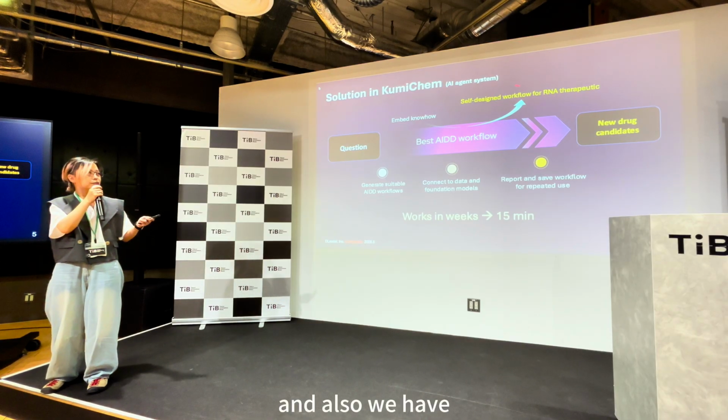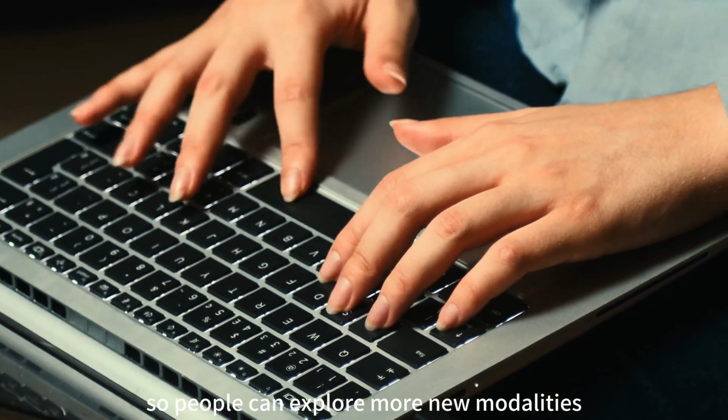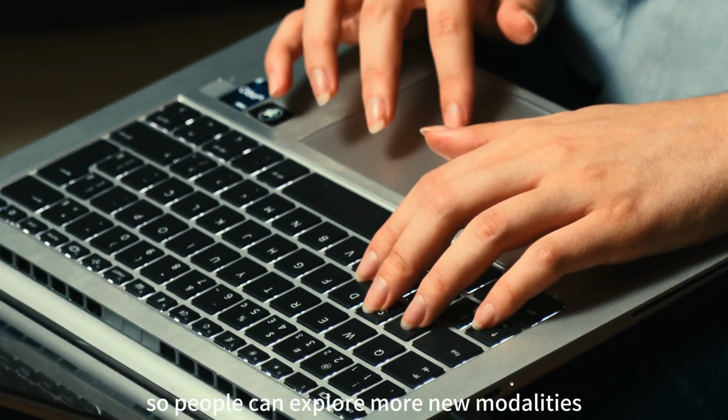We also have some self-designed workflows, for example for RNA therapeutics, so people can explore more new modalities with our platform.